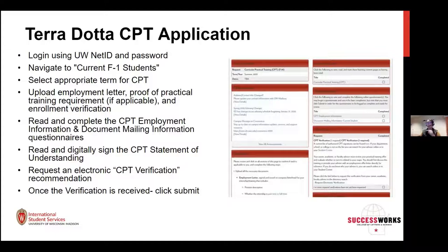So if you're planning ahead and after the career conference have some opportunity to work for spring, make sure you're selecting spring. Submit all of those documents, request the electronic verification, and make sure to hit submit. And then an ISS advisor will review it.